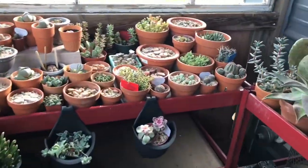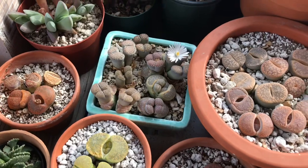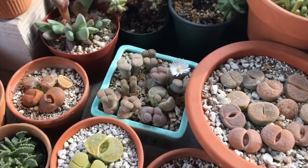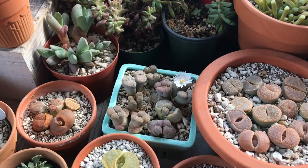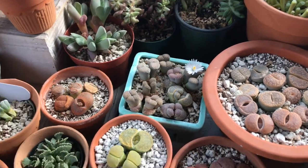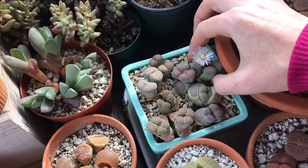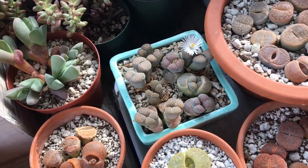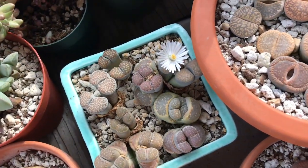Okay, here we go. I'm going back over here. I didn't even point out this lithops that's flowering. I don't know what its deal is. It's the wrong time of year, but it is just going to town. And I had one conophytum flower last week, and I was like, hello, what are you doing and why are you here? So anyways, the outer leaves are shriveled, great, but this guy was just anxious to bloom. So there he goes. But isn't it beautiful?